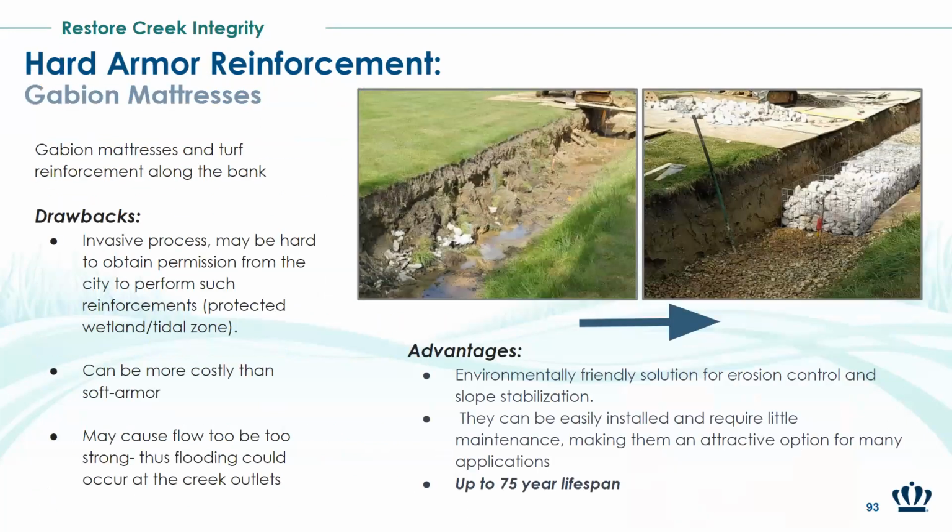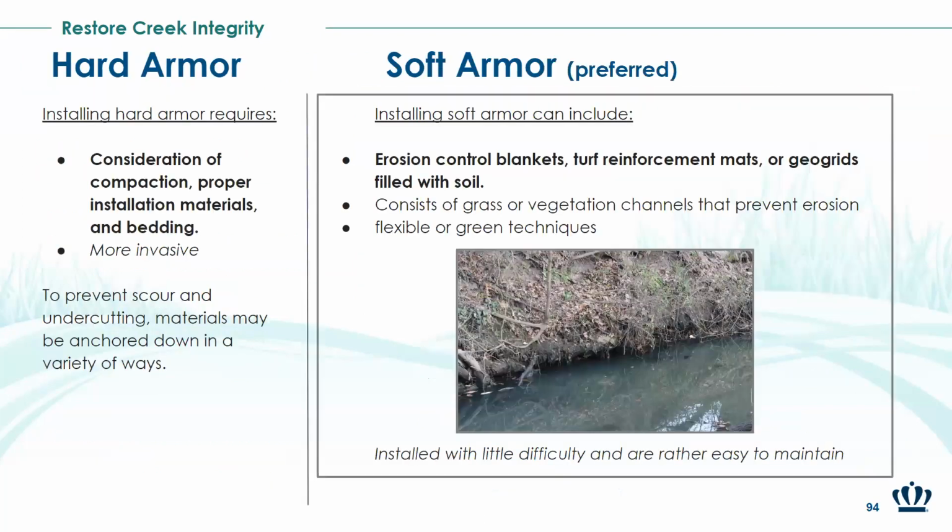Hard armor reinforcement was another thing I looked into. As you can see, it involves a lot of scouring of the soil, and it's a very invasive process. This proved to be an issue as the creek runs through people's backyards, and no one wants this sort of construction in their backyard. It's also very costly, and it takes a lot more time to implement as opposed to soft armor. And as said before, it could cause the flow to be too strong in the creek, which we do not want. Thus, soft armor is definitely preferred.